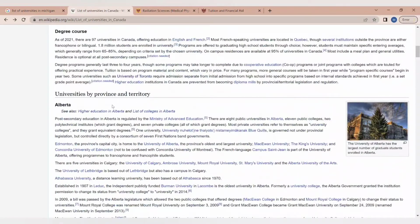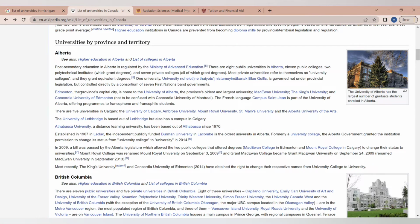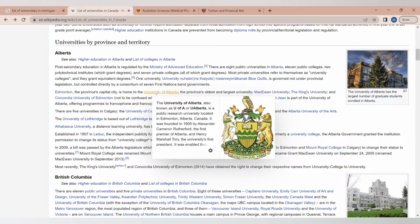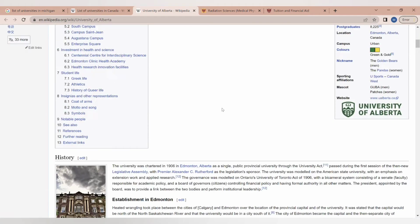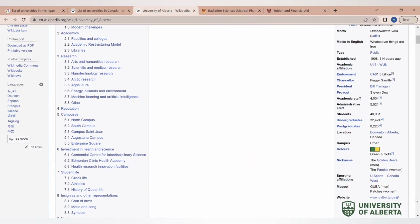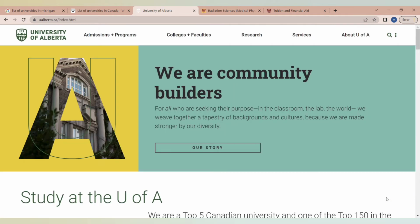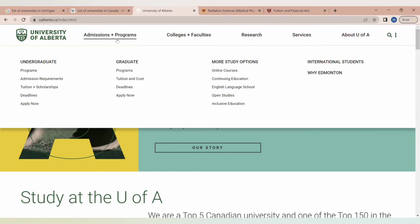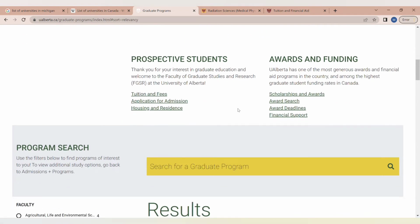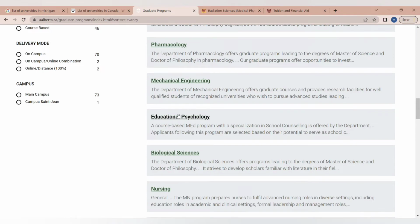Let's look at Alberta. So university colleges in Alberta, and we do have here the University of Alberta. So I'm just gonna right click on that and open that in a new tab, and it brings me here. Right here we have the university's website, so I am going to click on that and it takes me right to the university's website, right? So then as usual, you go to admissions and programs, and there's programs right there. You can check the deadlines and the tuition costs, right? So you can go to programs as well, and you can look in alphabetical order, tuition, application for admission. So that is how you search for the programs.